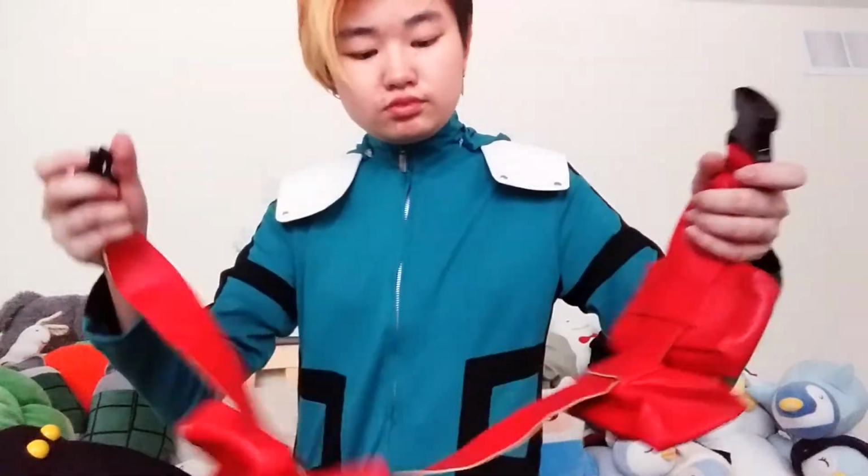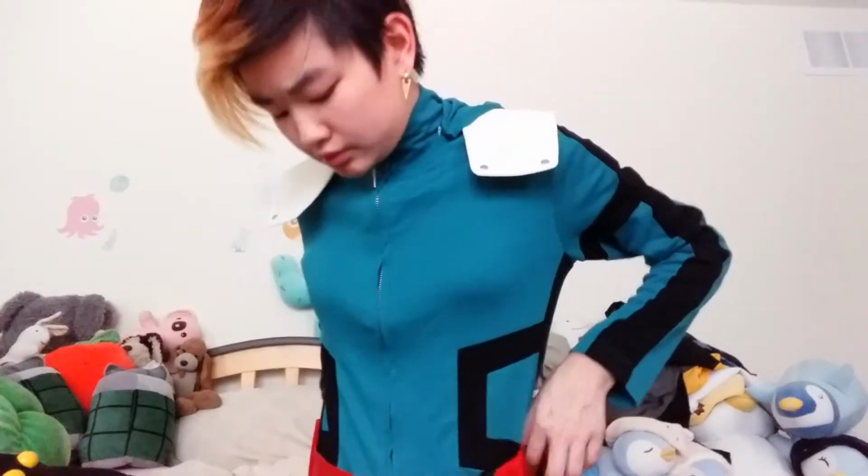Okay, so here it is. Basically, they're all the same, but they have actual buttons. So if you have something you want to put in here, you can, but it is pretty small. So I don't think you can fit your phone in there. So you might need to wear another bag or another pouch for that, but it's super nice, and you can move them around, so you can adjust where you want the pouches to be. These pouches are on the side though, so when you wear it, you want them on the side, like this, and it's cute. I love it.